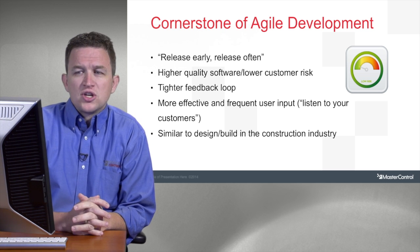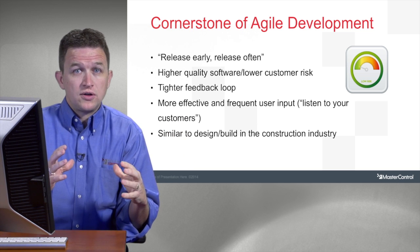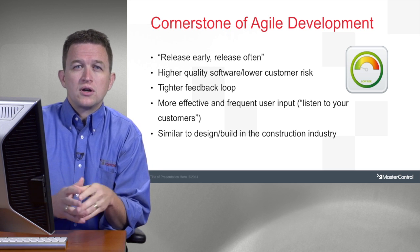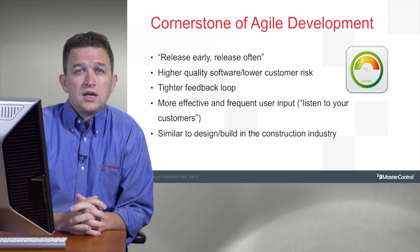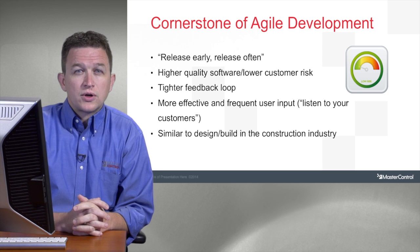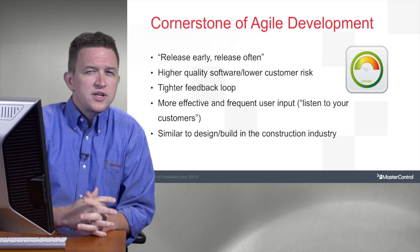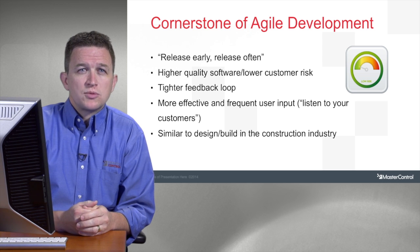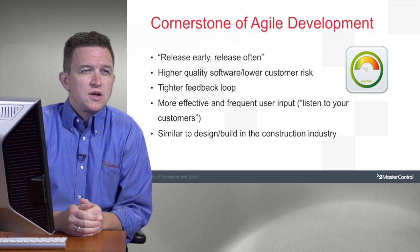The other main methodology is Agile development. And that's where, rather than figuring out all of the features that we want in the product all together, we will get a vision for the software, specify a few features, and get them in and start to release early and to release often. In fact, that's the mantra of frequent release in Agile development: release early and release often. It results in higher quality software because smaller changes are going in with each release, and that in turn lowers the customer risk. There's a tighter feedback loop between customer and vendor, where we can make sure that it fits the customer's needs and make changes faster.